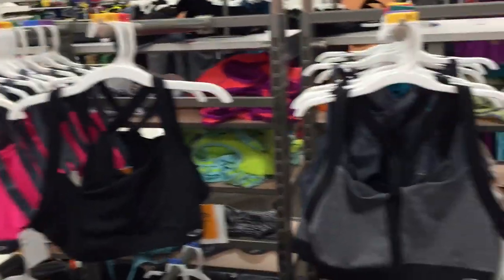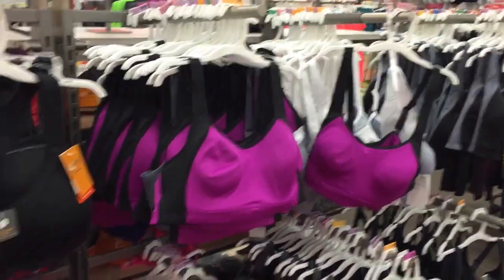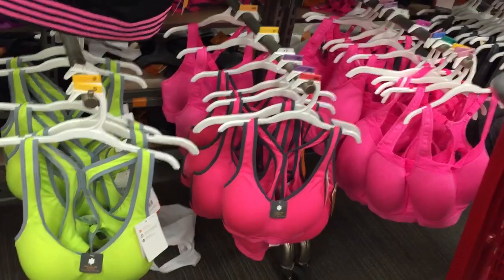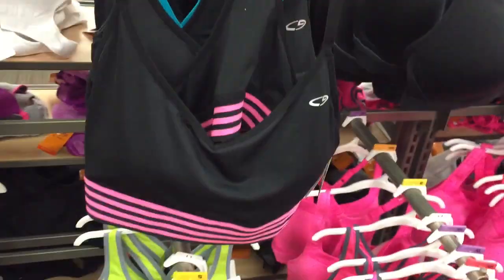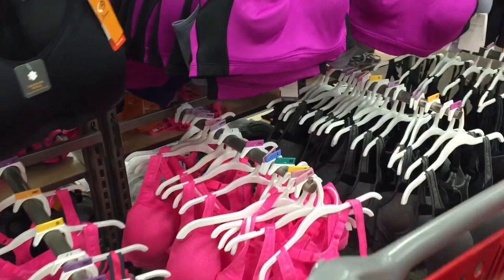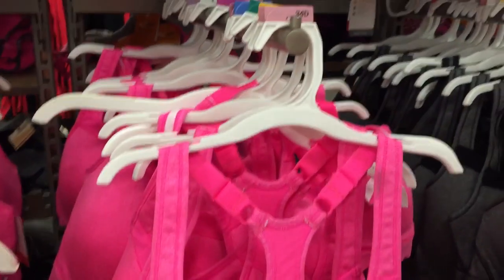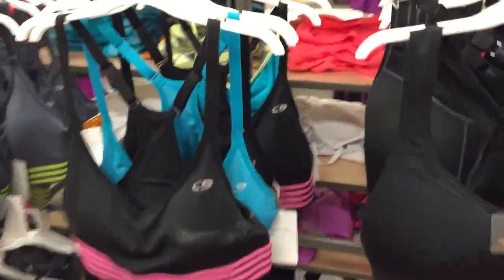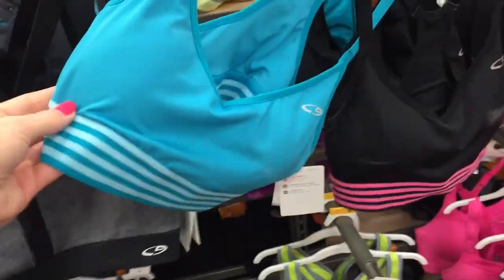Oh my gosh, look how cute these sports bras are. And they have a really cute hot pink one down there. So I'm getting this one in a medium. It's very pop and glam, and I live in gym clothes, so that's perfect. I kind of want to get this one too, but I'm just going to get one because, hello, I just moved across the country. Oh my gosh, this teal one is really cute too though. Super cute. I'm just going to get the black and pink one.